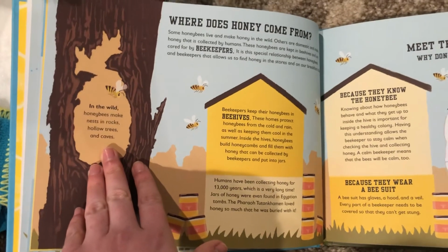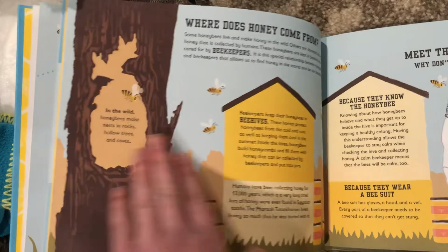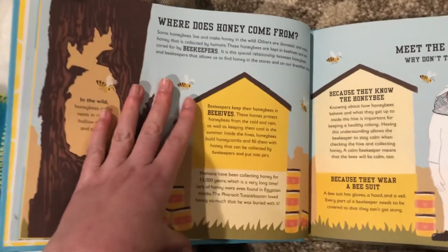We also know from that one video that the bees can even make it underneath a house. Remember when the guy was picking up the floorboards?